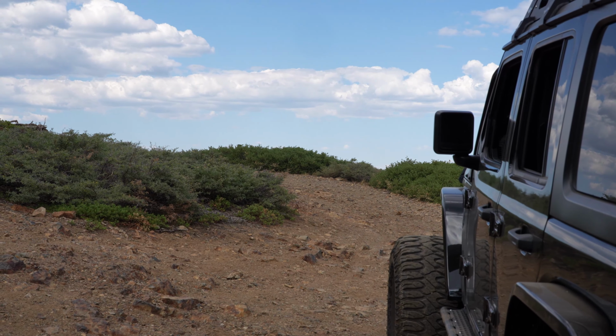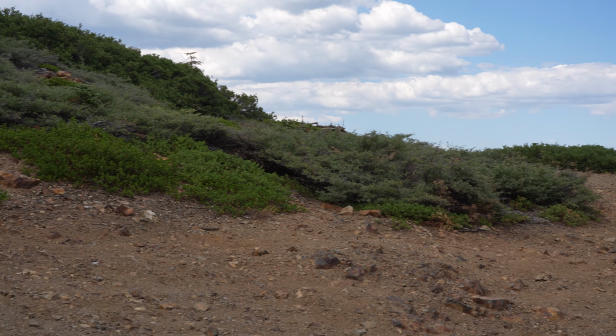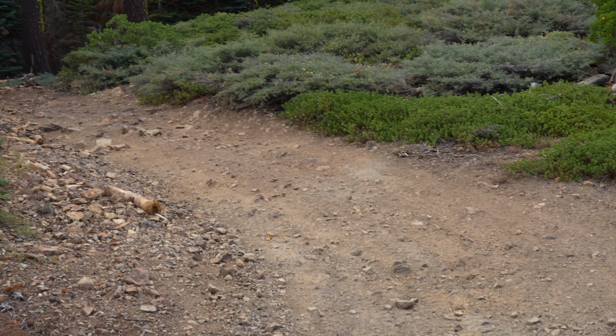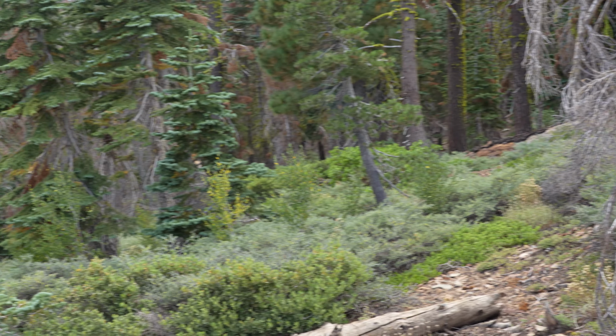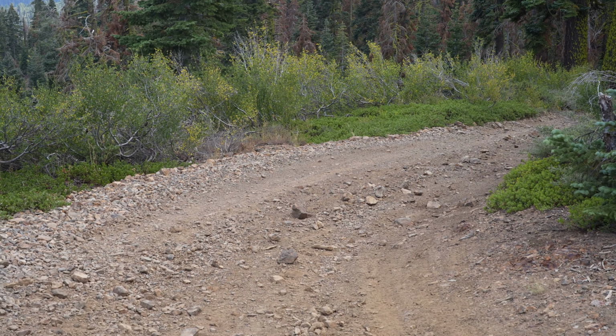So this is the fork. You can either go right or you can go left. And it basically just does a loop, and this is the trail that takes you back home.